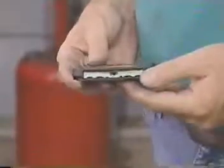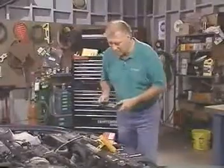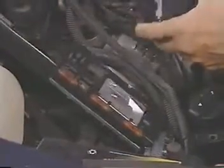If you look right in here, again, it's got a weather packing in there so you have a nice watertight seal. Now, it's got a little pin right here. This will fit right here on the mount so you can get it mounted properly. There we go. Now all you have to do is just get your coils organized here and go ahead and plug them on like so.